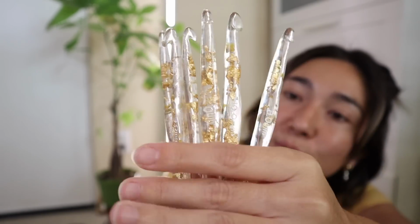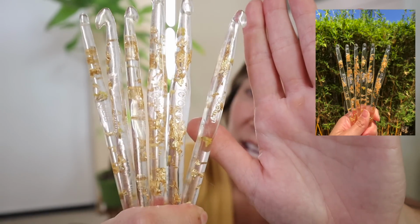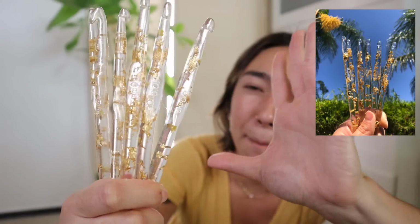They look so stunning in the sun. Again, this is 24 karat, really subtle, but perfect for everyday crochet hook use. My battery just died, so let's wrap the last few resin hook sets up.